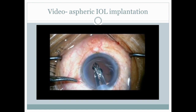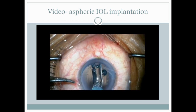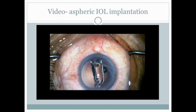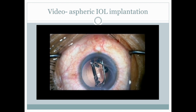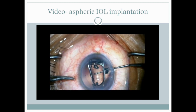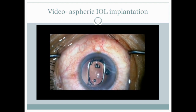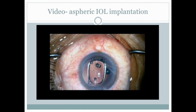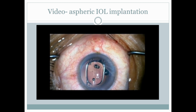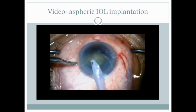Now the implantation of the hydrophobic aspheric intraocular lens. You can see how it unfolds very slowly, so you have ample time to manipulate and put the other trailing haptic into the bag. It takes a very good centration on its own. No need to manipulate. Now it's well centered.